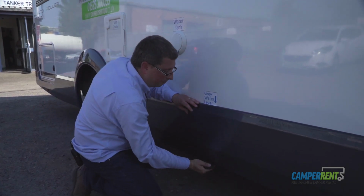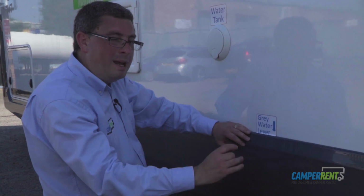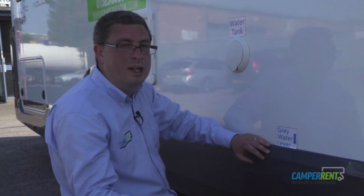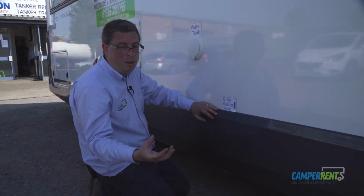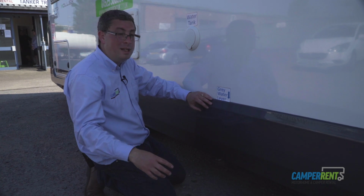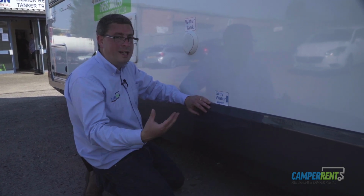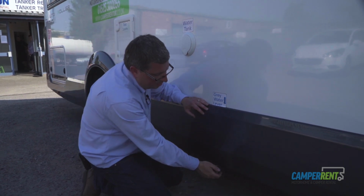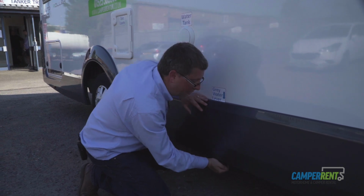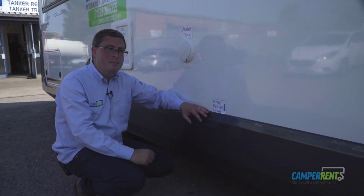When you need to empty it, simply pull that lever. There's a drain pipe under there. It will empty all of your grey water. Now your grey water is not dirty water, it's washing water, washing up water, shower water, things like that. Most campsites will have a designated area for you to do that. It may even be on your pitch, or you can empty it in a drain or even a cattle grid. Once it's emptied, simply push the lever back in. It is quite stiff. That will now seal your grey water tank, so you're ready to go again.